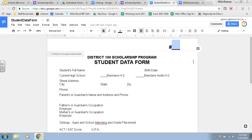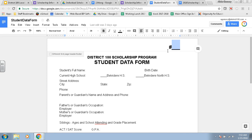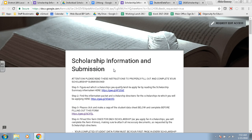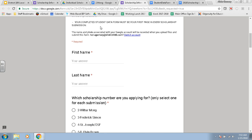And it's important to put the number of the scholarship. So for the Wilbur Mung, you'd put a 2 right there. And you have to fill this out for each scholarship you apply for. Really, you need to fill it out once and just be sure to change this number here at the top for each scholarship. So coming back to our initial page here, we are on step 4. You'll fill out this Google form once for each scholarship. Your completed student data form will be number 1 on each submission.